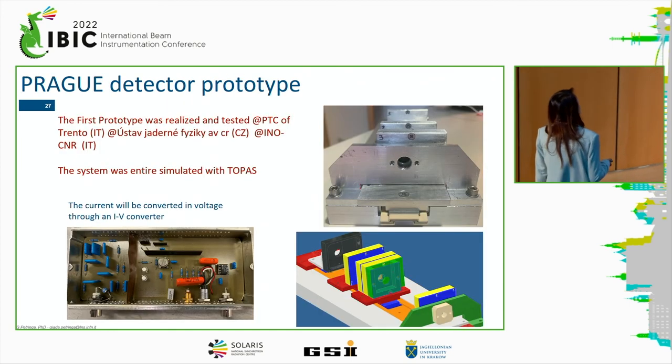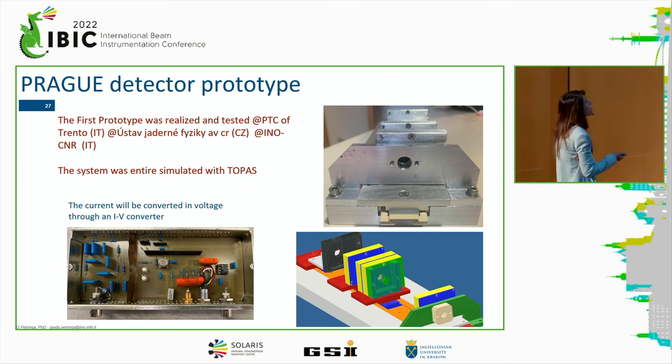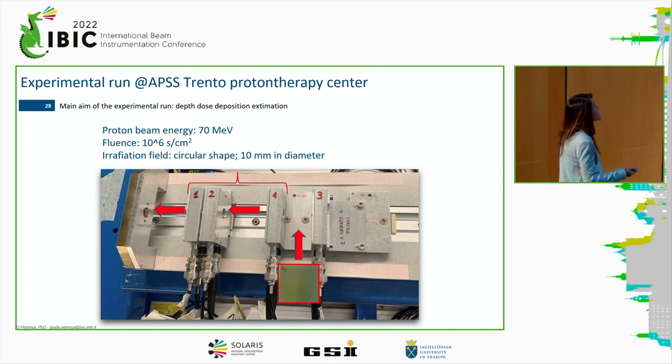So, as I already told you, the Prague detector prototype was already realized with just four detectors, as reported here in the picture, and was already tested with a 30 MeV proton beam in the Czech Republic. A preliminary test was also performed with a laser at the INO CNR and at the Proton Therapy Center in Trento. Here I will show you just the experimental results that we obtained with the 70 MeV beam at the Proton Therapy Center of Trento.